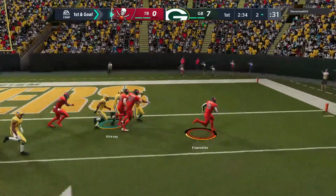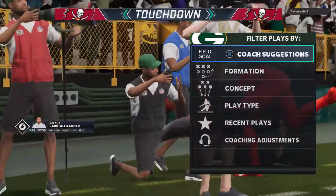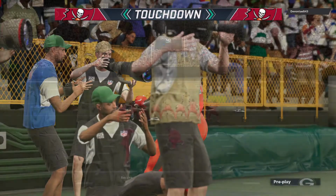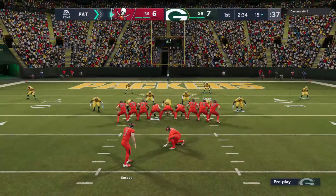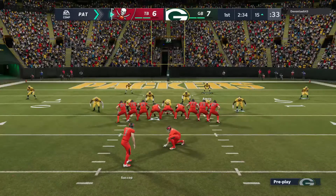They'll try to punch it in with Fournette. And he's into the end zone for a Tampa Bay touchdown. Taking it in from 2 yards out. And the Buccaneers are an extra point away from tying up this football game.